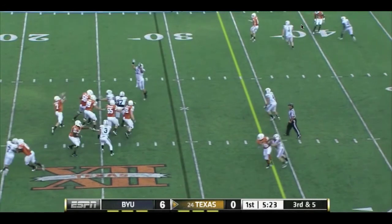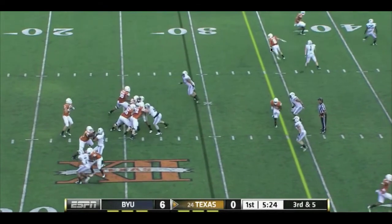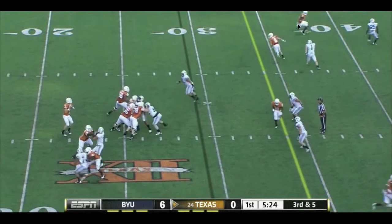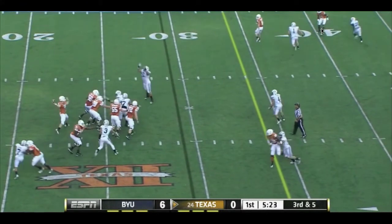On this route combo, usually this outside receiver, when we're running this out route combo, will have a vertical route, either a post or just an outside vertical route. It looks to me like on this play, White should have an outside releasing vertical route. Instead, he runs a stop. And so you can see that kind of creates a jam.